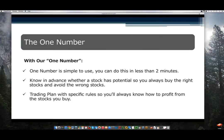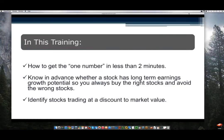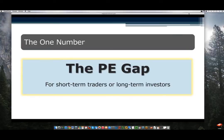But in this one number, and sorry, hang on a second. Here we are. In this session today, what I'm going to teach you is how to get that one number in 2 minutes or less. You'll know whether that stock has that long-term earnings growth potential. And then you'll also be able to identify stocks that are trading at a discount to market value. And that one number is what we call the PE gap.